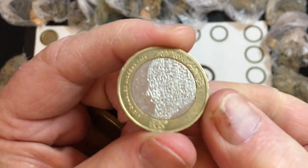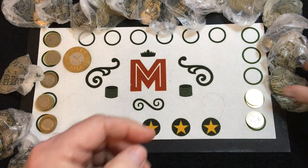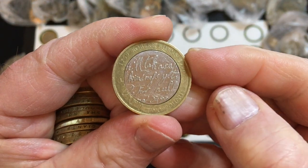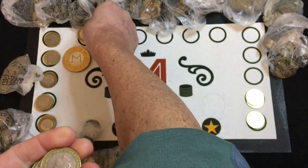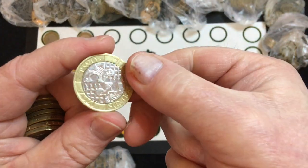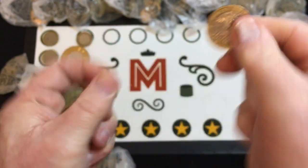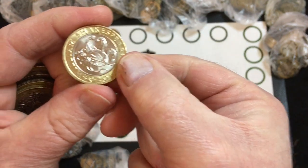Another Charles Dickens. Robert Burns. I think I've had one of these for a while. Act of Union. Celebrating 300 years between the Union of England and Scotland. It's been another Shakespeare, I would think, and it's another comedies.